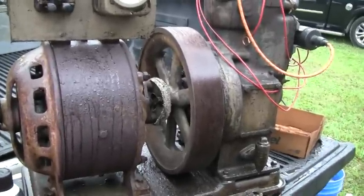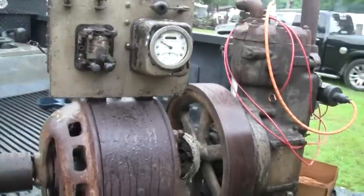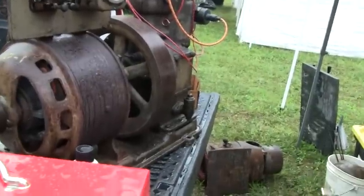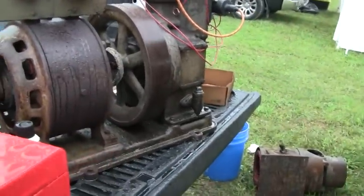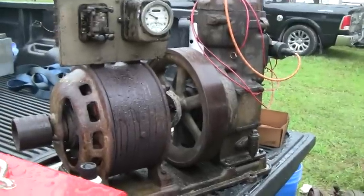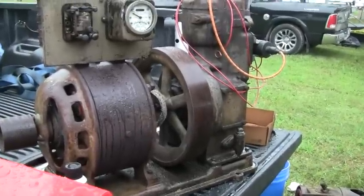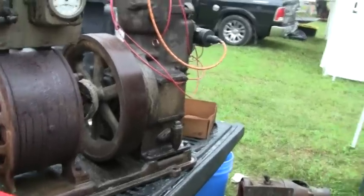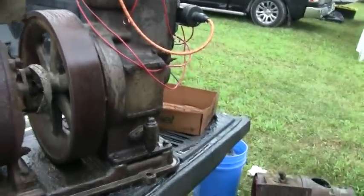Yeah. But there are a lot of different manufacturers of these light plants, as they're called. You have Phelps, Fairbanks Morse, Western Electric, Delco, that's the popular name. There's probably 30 different manufacturer names of little light plants. Phelps is one of them.